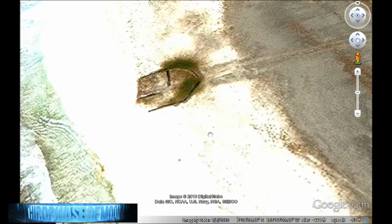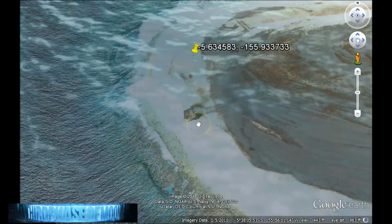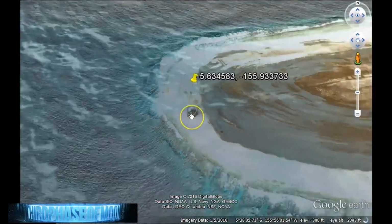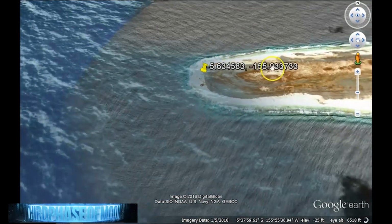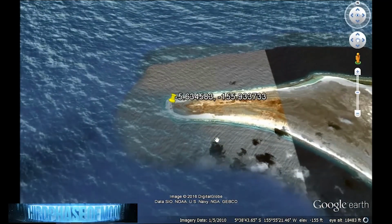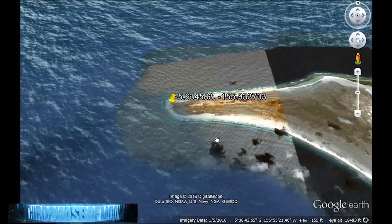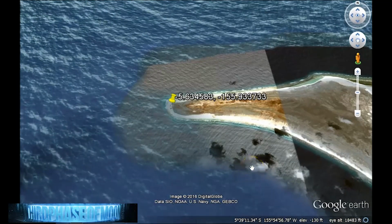The Millennium Falcon has crash landed in the middle of the Pacific on Google Imagery, right here in front of your face. Brent, I don't know what's going on here. This is amazing. Let's pull it back. Brent, let's get serious. Let's get real serious and discuss what's going on in this Google Earth search.